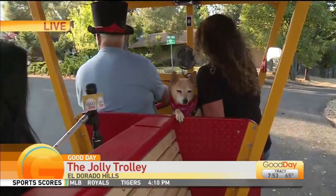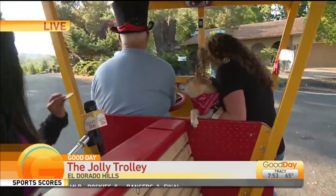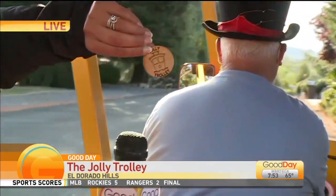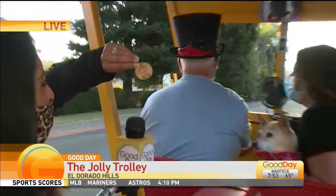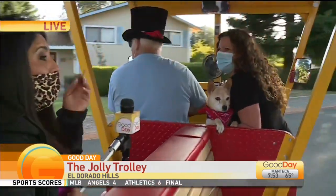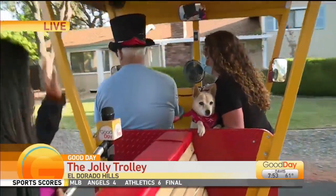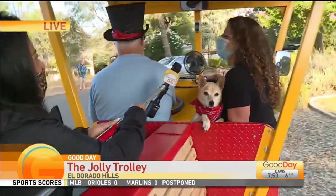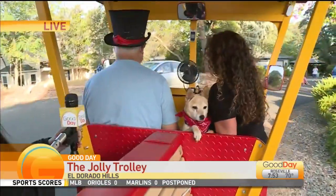Oh, and speaking of rides, after the ride, you get a little souvenir. Look at this. Yes, a Jolly Trolley token. How cute is that? Oh my goodness, I love it. You guys, you can't rent this out. I know you want to know, but you can't. But you can follow them on Instagram. They do have an Instagram account, the Jolly Trolley. Yeah, jolly.trolley, I think it is. I got that set up for you at GoodDaySacramento.com.